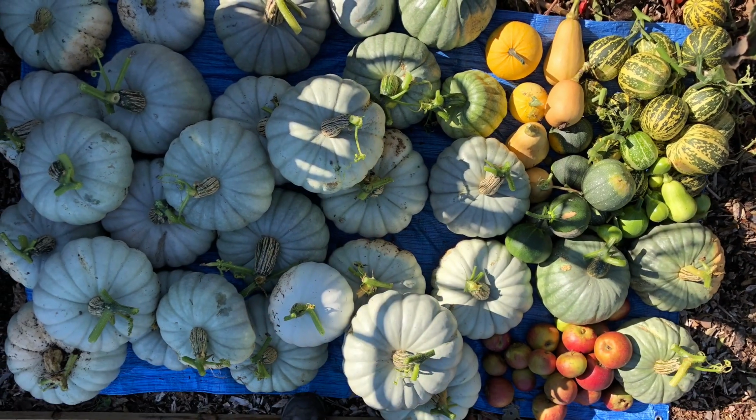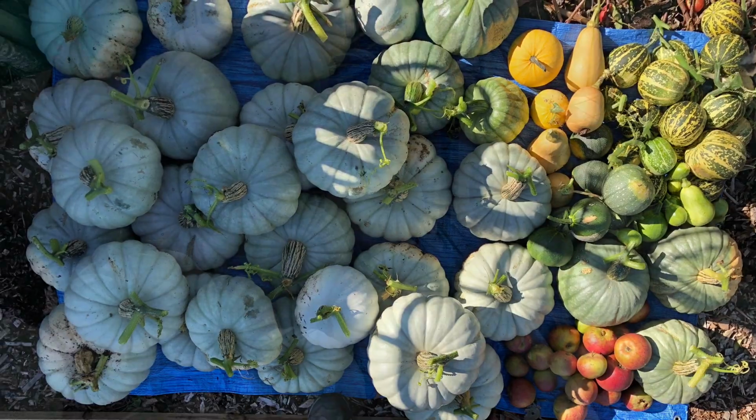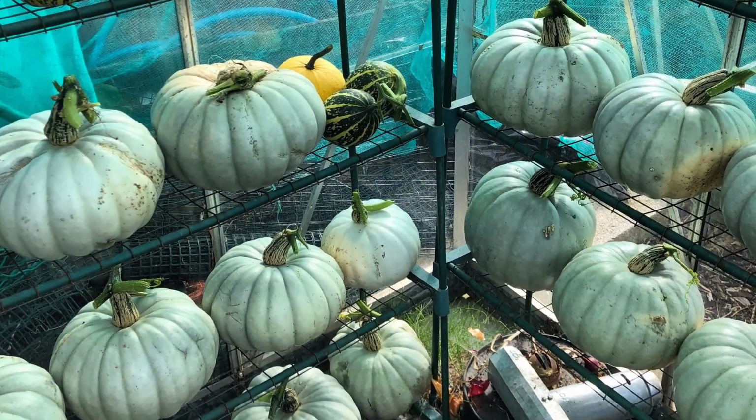So we've got quite a lot of salad potatoes in containers, and they'll be picked all the way through until April time when the new season first earlies are ready in the polytunnel. And we've also got loads, I think probably about 20 or 30 winter squash, which we're storing at the moment in the little greenhouse. And then pretty much everything else is back home, so I'll show you around that now.